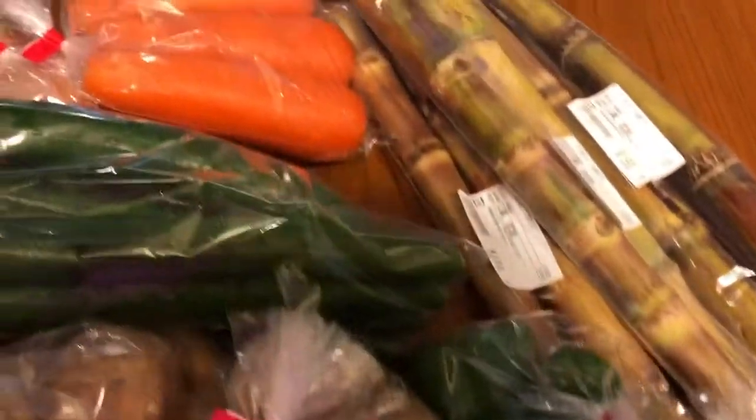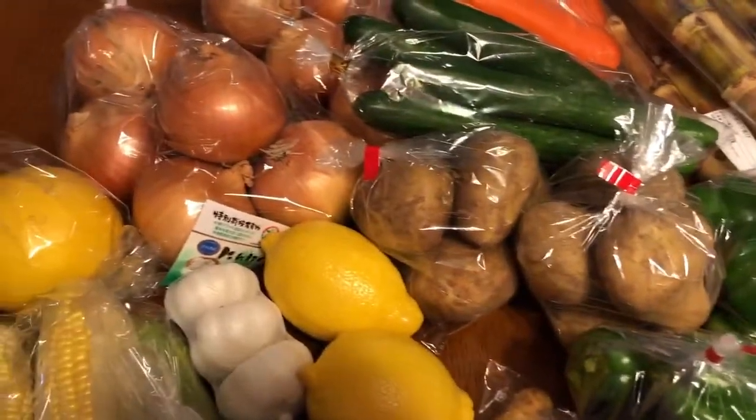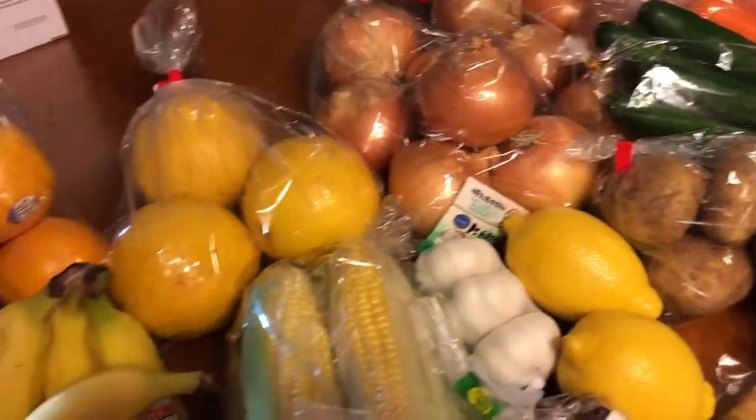But yeah, guys, that is a little quick overview. I know you can probably hear my son in the background, but that's just a little overview of what I got from the farmer's market today.